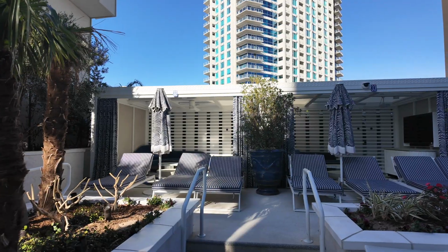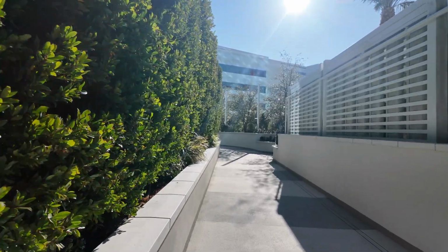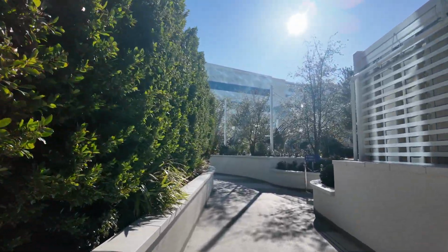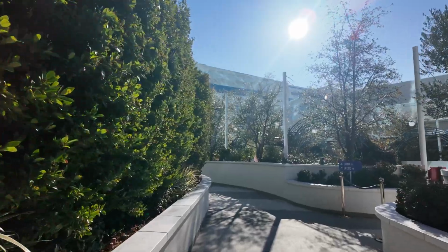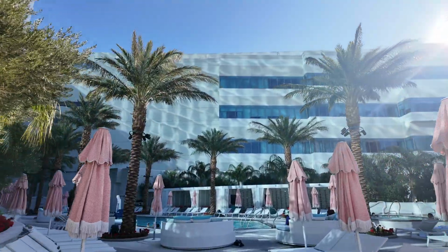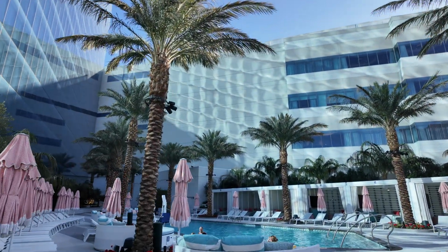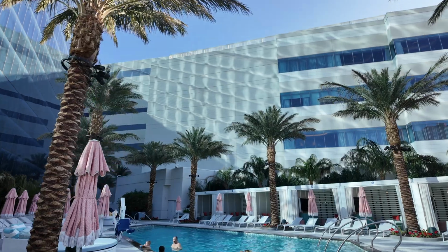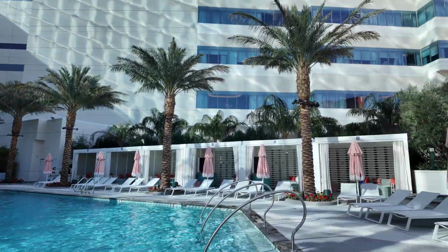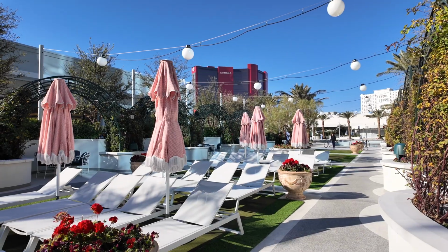Now, to get to the rest of the pool complex, you're going to walk down this pretty narrow pathway. Normally on the right side of this would be the rest of the pool complex, so you don't have to do this, but in the winter months, this makes the most sense. But this has the hot tub as well as another pool. It was heated, of course, in the winter, so nice that they have a few different pool options. Not as maybe extensive in the winter as what I saw over at the Venetian and Palazzo. You can check out that video on the channel, but a nice option nonetheless.